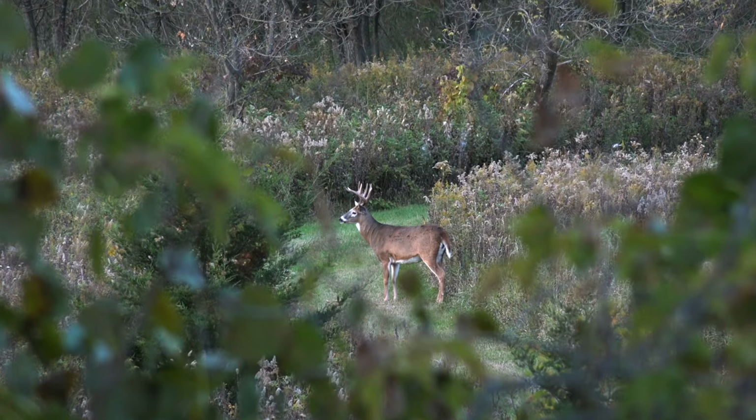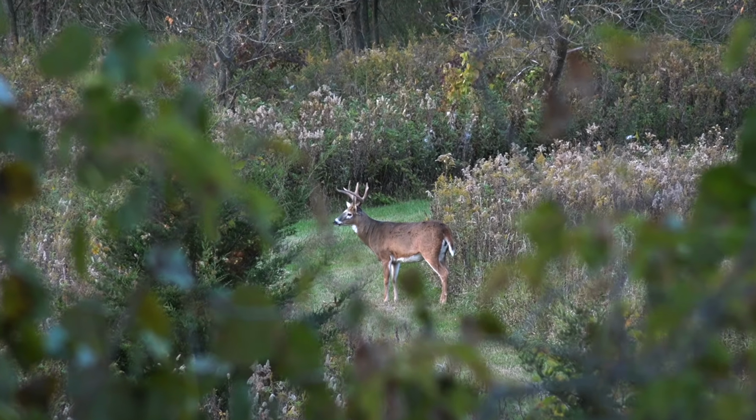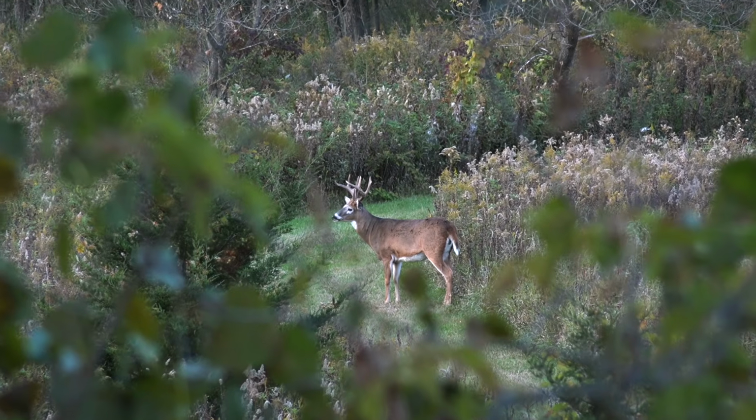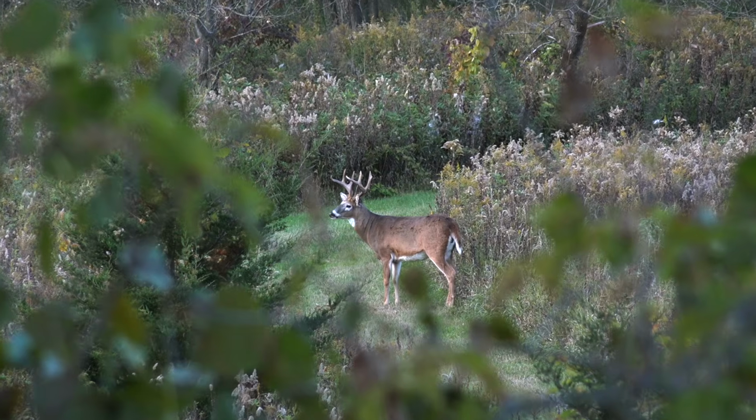Mature bucks move slow. They take in everything. They look at other deer for signals. They're smelling a lot. They're trying to figure out if there's danger. And he's just sitting there for a long time. I'm trying to think, what can I do to pull him my way? There's maybe one small chance I could call him in on this trail and pull him through. But for the most part, he's heading back to that ag field, and he's got his eyes locked on it.